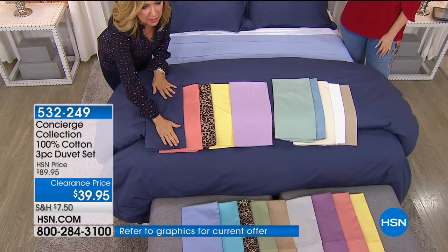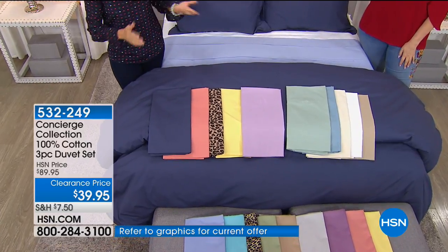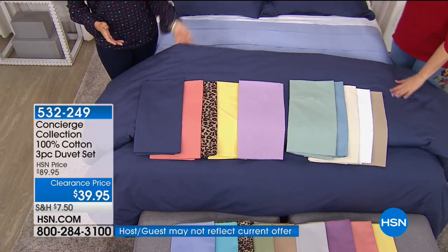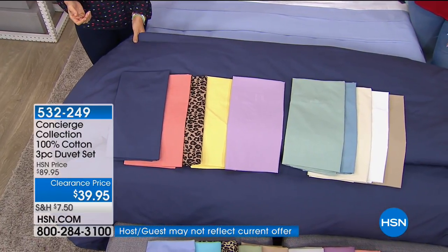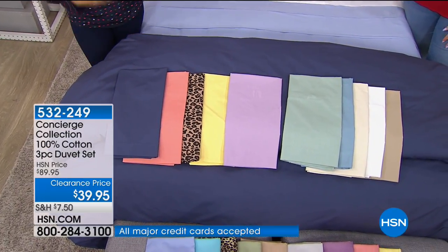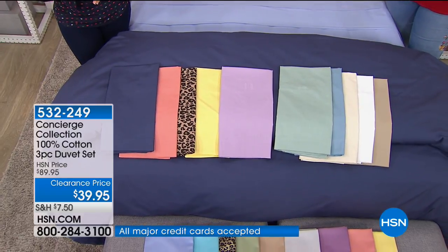And remember, this is all cotton, so it's nice and lightweight. Even in the summer, you don't have to put anything in here. Or you could put a lightweight blanket in this just to give it a little bit of fill, but that's the nice thing about a duvet. You can put whatever you want in it. It can be as warm or as cool as you want it to be.